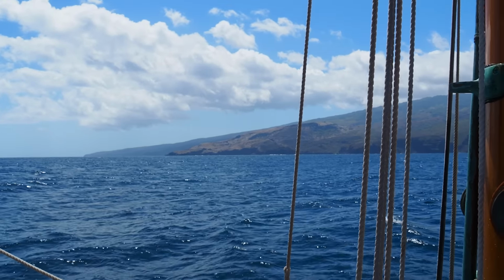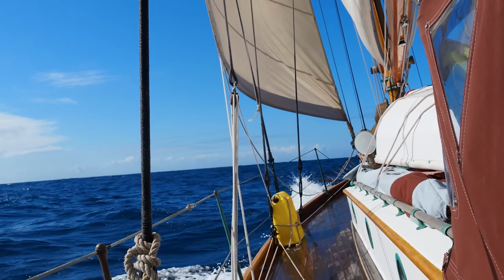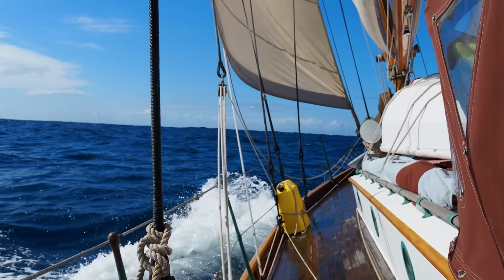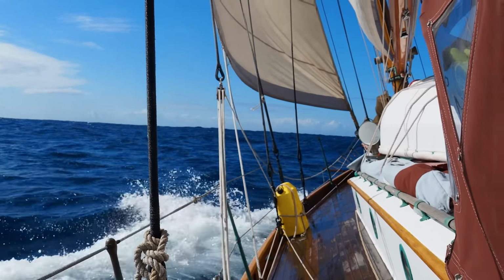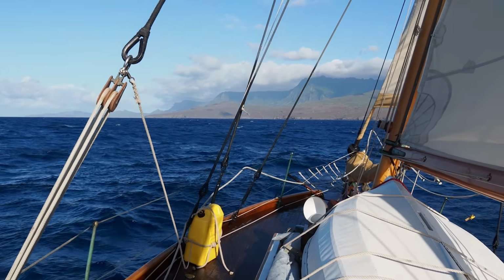The gentle downwind leg continued until we rounded the leeward corner of the island and hardened up into the wind. Our progress slowed considerably as the current and seas were now opposing us.